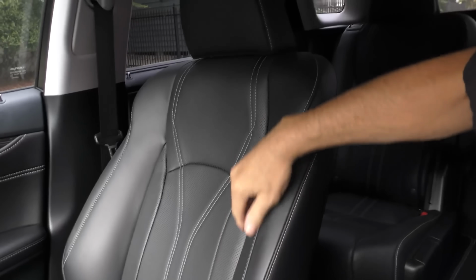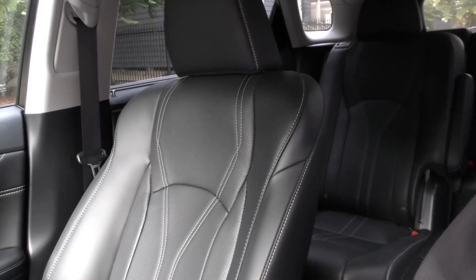My wife is very particular. She said these are the best seats she's ever ridden in. And this might be an SUV, but it doesn't ride like one. My wife liked that too. She admitted it rides better than her Lexus sedan. This does not ride like an SUV. It rides more like a luxury sedan than an SUV because of the suspension setup.